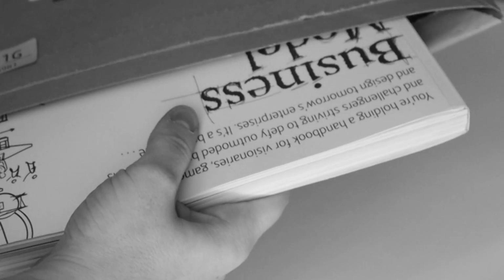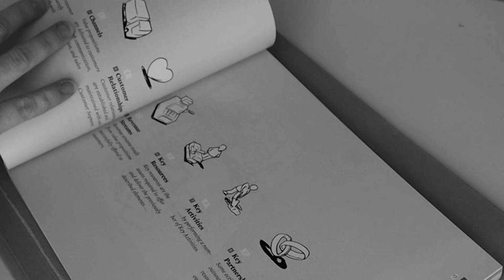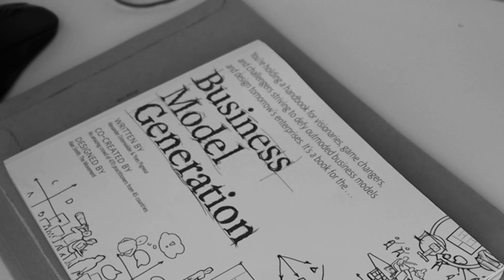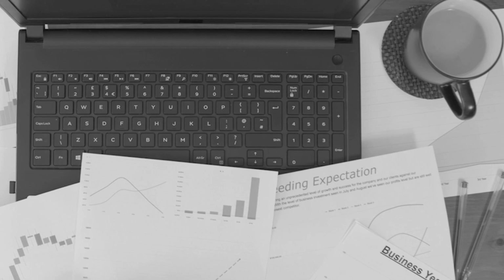So I get the book that they recommend for creating your business plan. I go to Cafe Nero, which is like my home away from home, because most of my dissertation had to be written at the Cafe Nero. So I'm at Cafe Nero, I get my coffee, and I start writing up my application.